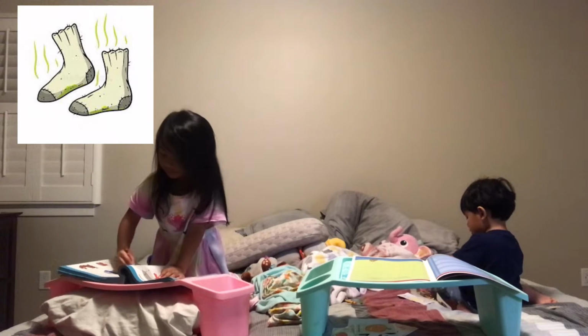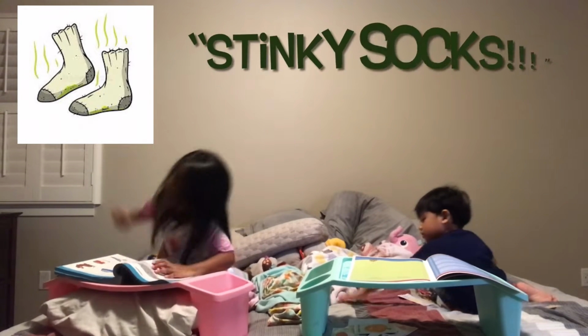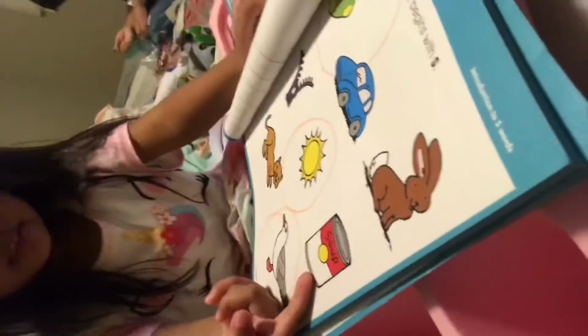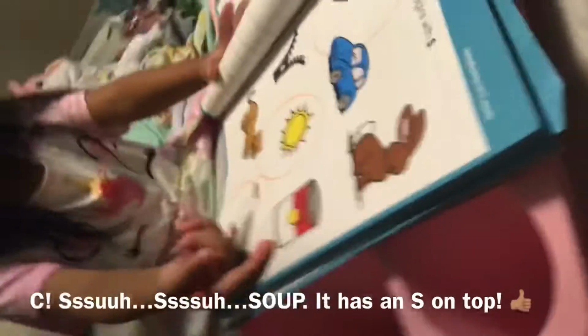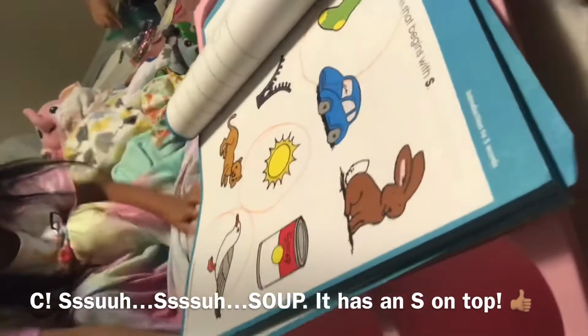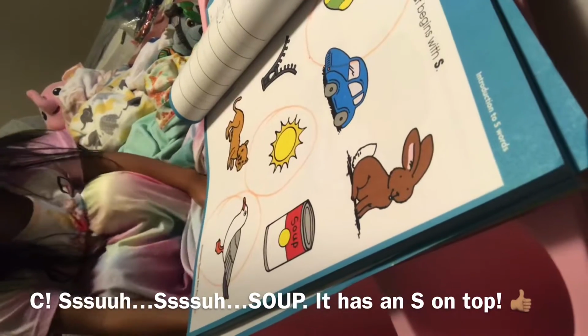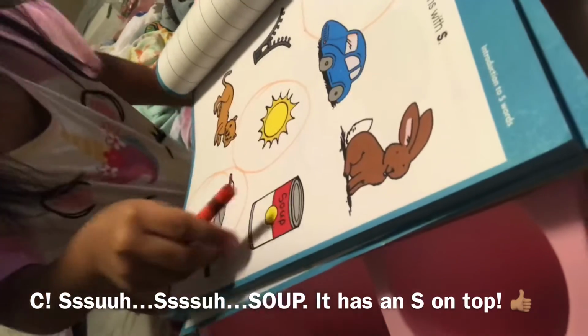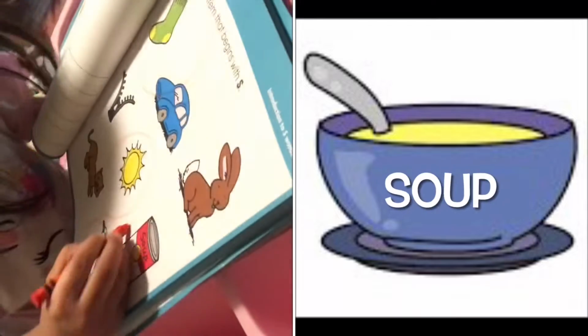S. S. Stinky socks! Stinky socks! We'll start with canned soup. So it's a canned soup. What letter does it start with if it's soup? C! Soup? Soup. It has an S on top. Yep, so that means soup. Soup starts with the letter S.